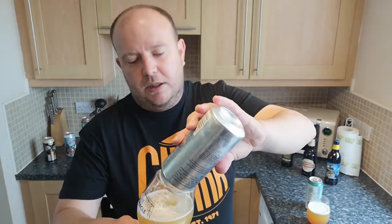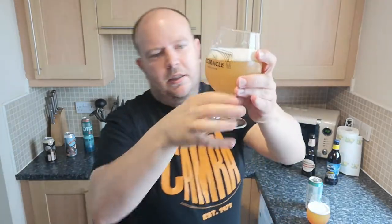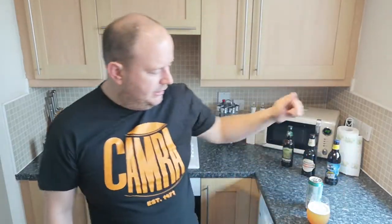Right. The Cloudwater, let's get all that out into the glass. Again, still nice and cloudy, can't see any bits floating around, so maybe they're not can conditioned beers. That's a lot sweeter. That is a lot sweeter than that. Right, let's go for another taste, and then because we're nearly 17 minutes in, I've waffled on for way too long, taking up too much of your time of the day.